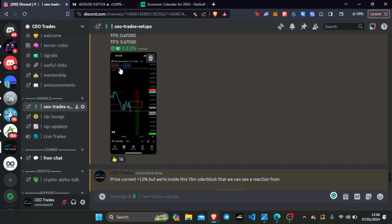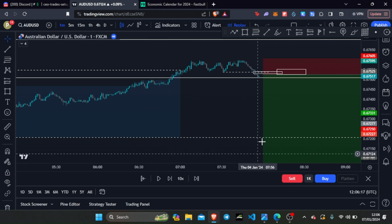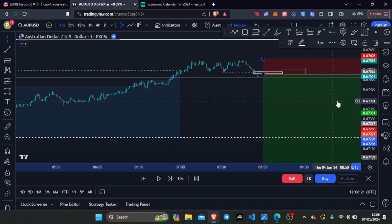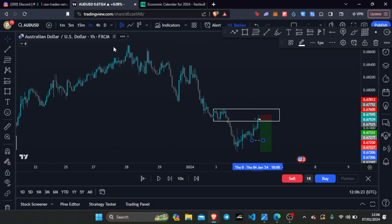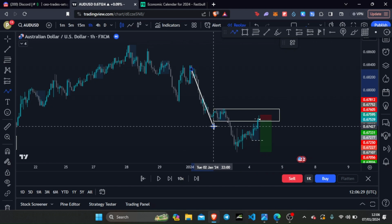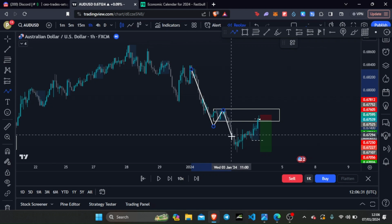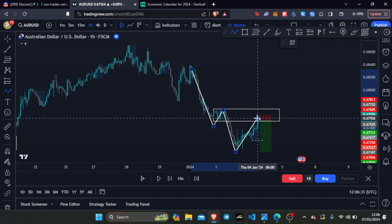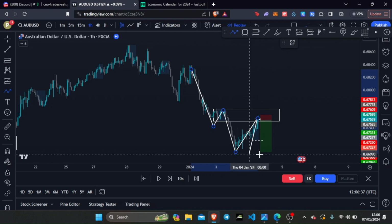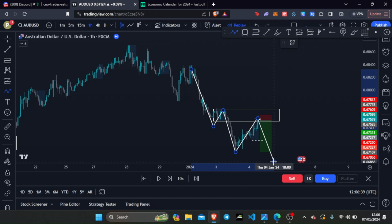which was my TP1, right here at the opposing liquidity for our targets, I also targeted the low of this range, because as we can see, we're now in a bearish trend. So we've got a lower low, a lower high, a lower low, a lower high. So we should see a lower low, which should break this low, giving us a new lower low before giving us a lower high and a continuation, right?